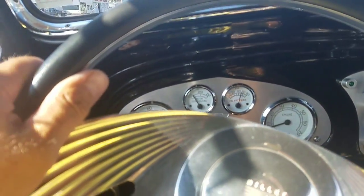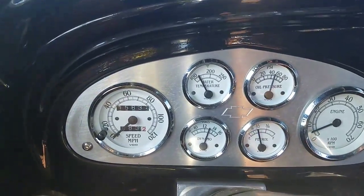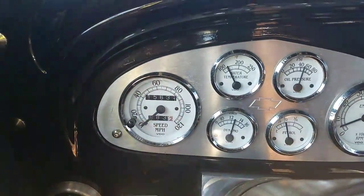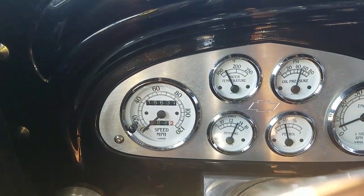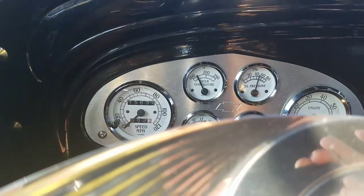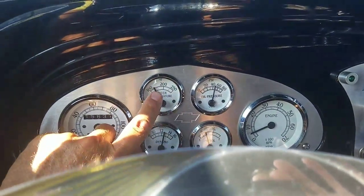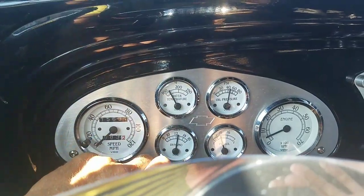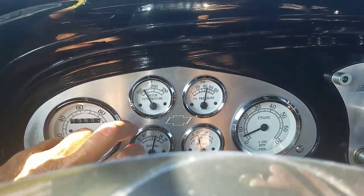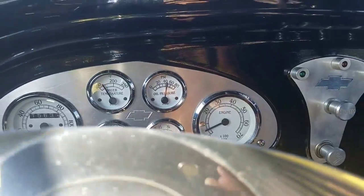Car steers really nice. It brakes really nice and straight. No wobble to the wheel. Odometer's reading 15,631. I'm guessing the car's probably got 15,000 miles on it since it was built. Fuel gauge is working, oil pressure, temperature's starting to come up now off the gauge. We'll keep an eye on that. Still got plus 40 pounds. Tachometer's idling at about, I don't know, 600.